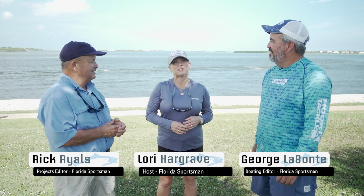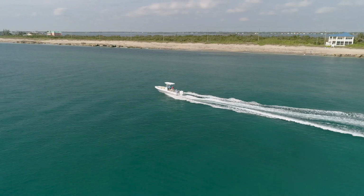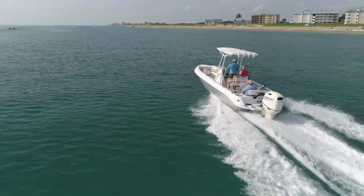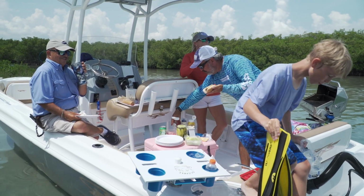Welcome to another episode of Florida Sportsman Best Boat. Today we're going to start off with the Glasstream 240CCX, and I could not be more excited to share it with everyone. I love the fact that this boat had so much seating in the front bow, had great storage. I even packed the grill today. It was amazing. I didn't think I could get that much on a 24-foot boat.